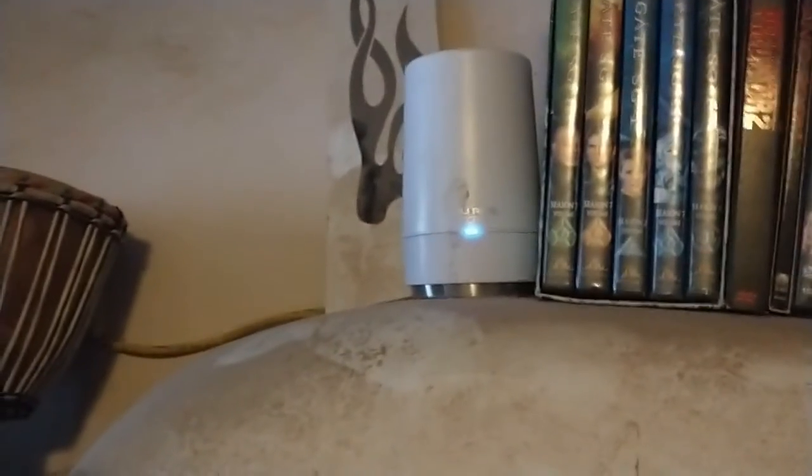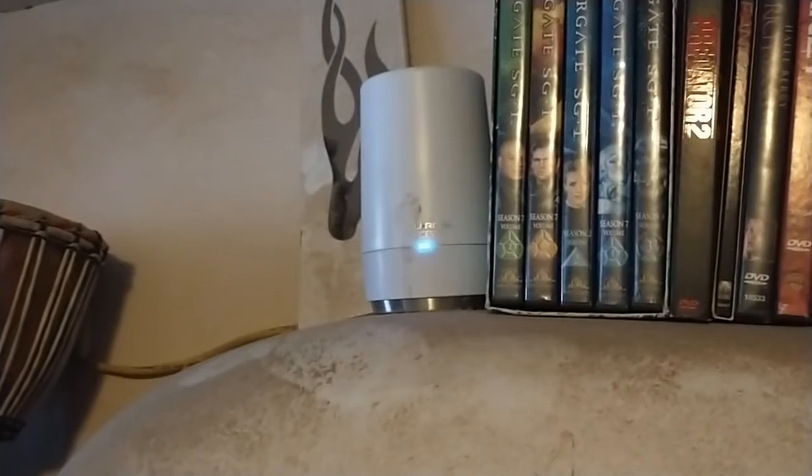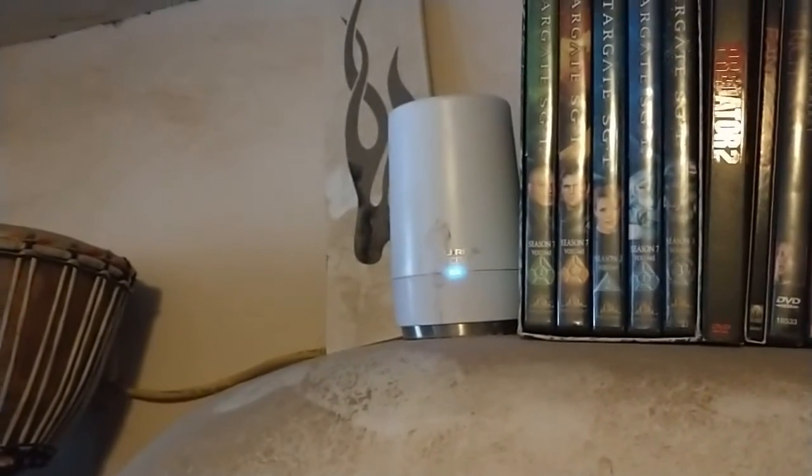So we moved that over into the bedroom here on top of the shelf. It's actually further away from the weather station here, I think, but it does seem to be working better in this location. So I'll show you the results of that.